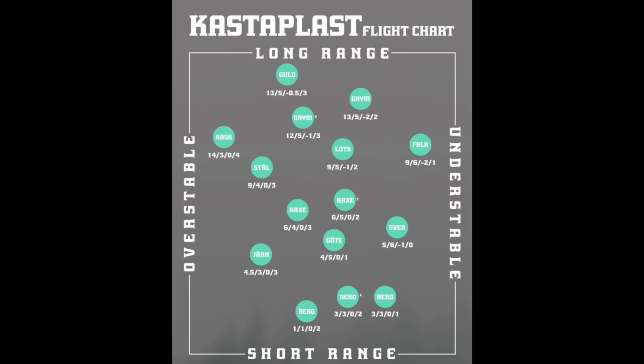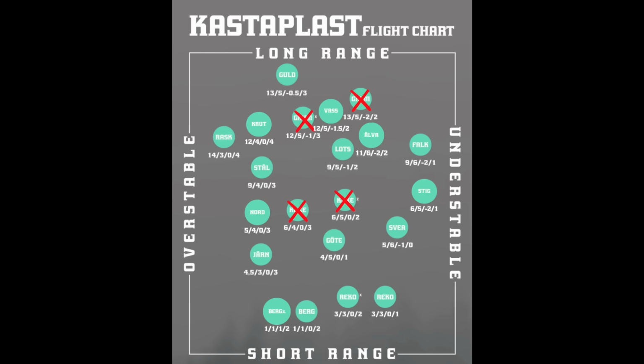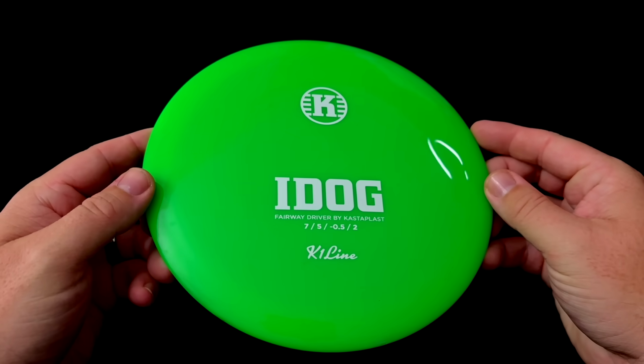This flight chart here is a couple years old, missing many of the recent additions, such as the Elva, which would go here, Nord, which would go here, and so on. But after we update it with their other discontinued discs, and consider that the new, retooled CAX rated at 6502 is not as much of an overstable fairway as the numbers might suggest, there is a big, overstable T-Bird-sized hole appearing right in the middle of their lineup. And of course, that's where the Idog comes in.